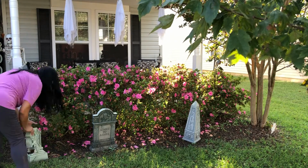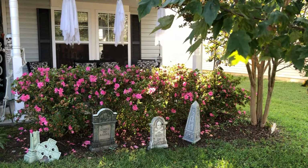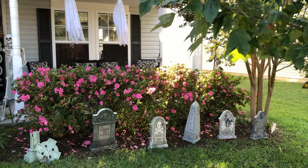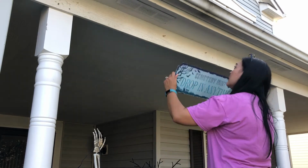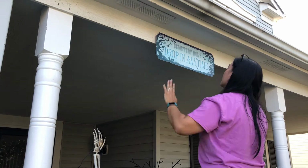So these are my little headstones, and I usually have a gate that goes around them, but we are going to be getting our lawn aerated, so we're gonna put that gate up later. We also have a big blow up that we're going to put up later, so I will have that in a future video.